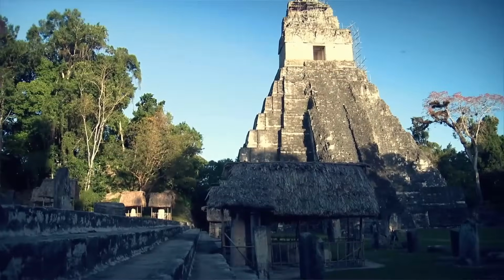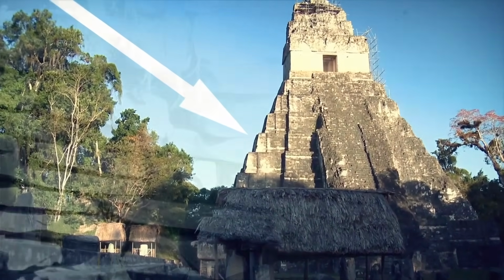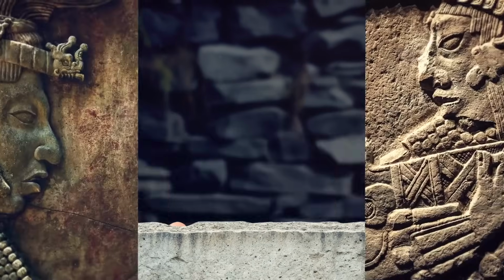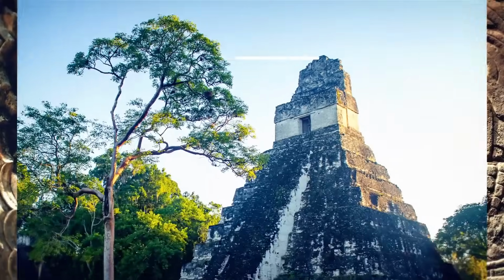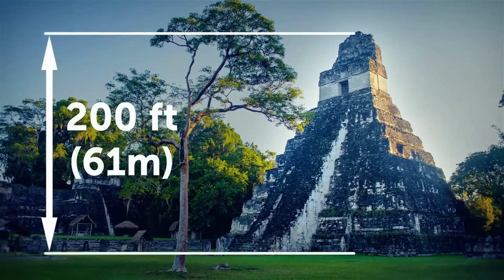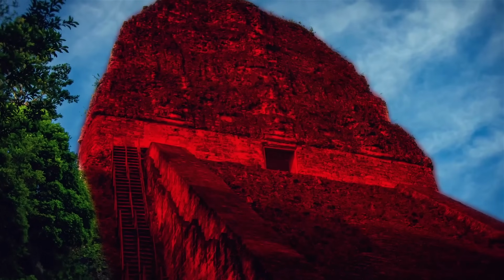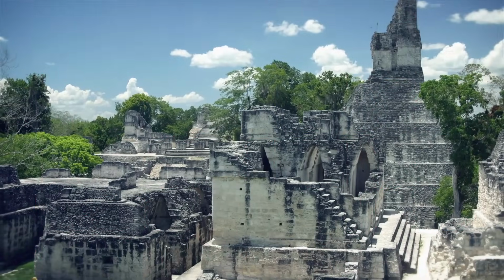The North Acropolis is one of Tikal's most ancient complexes of monuments. Built solely by human hands around 350 BCE, it served as the resting place of kings and chiefs. Its monuments are up to 200 feet high. Back in the day, the step pyramid temples were painted a beautiful red. Mayans loved that color. Today, of course, you'll only see the limestone.